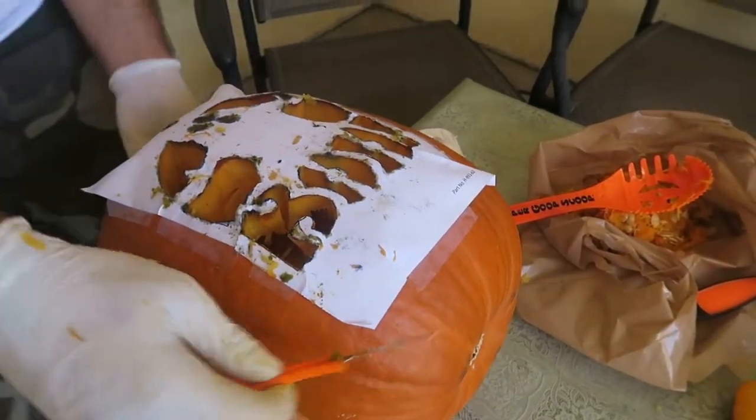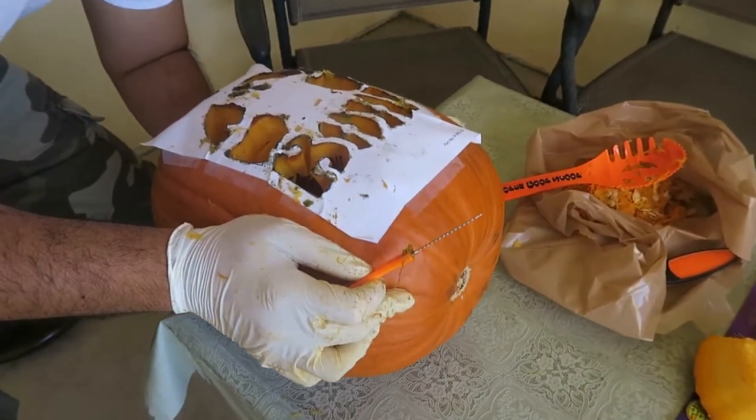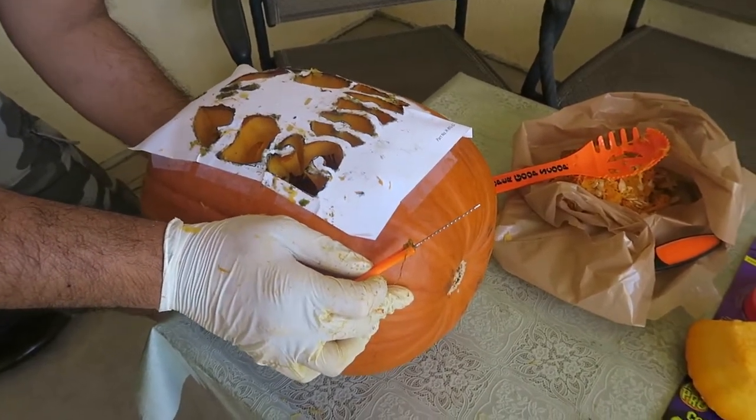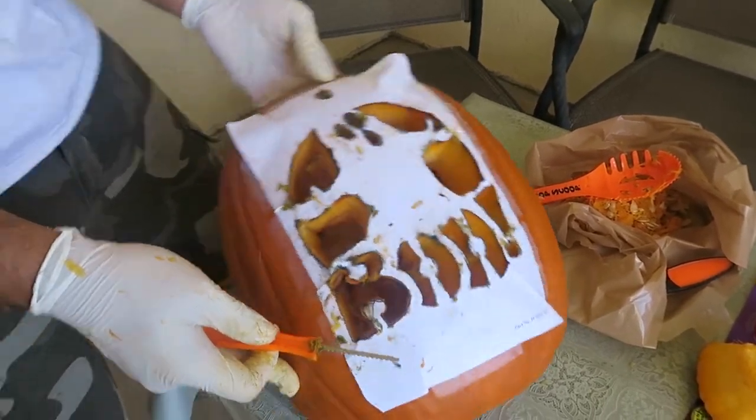There you go. It's done. Just need to clean it up a little bit. Clean up the inside. Yeah.